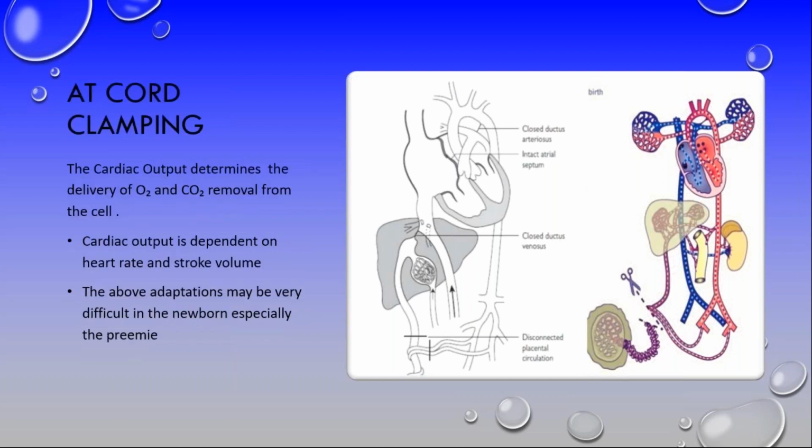The cardiac output determines the delivery of O2 and CO2 removal from the cell. So if this heart has a decent pumping action and the output's good, we've got good blood pressure and we will get good tissue perfusion, which means that we'll have cell perfusion. The above adaptations are very difficult for any newborn, and for that reason in the premi even more. So this whole idea about cord clamping is very important because we do delayed cord clamping, allowing the placenta, remember, we did this in the second lecture, to empty into the baby's circulation.